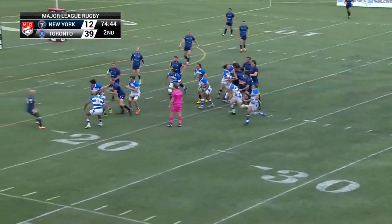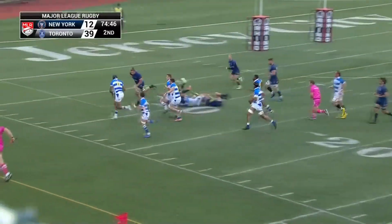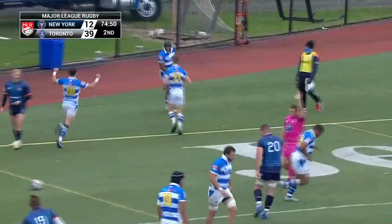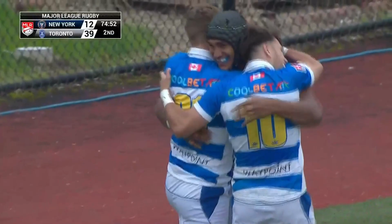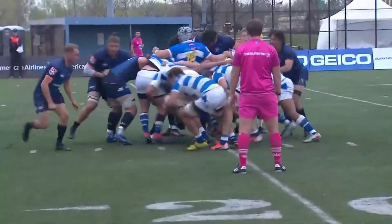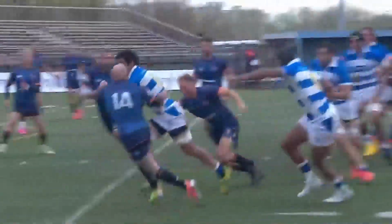There he is having to make a tackle on Thomas De La Vega, who gets it into Montero's hands. Montero heard you, Mike Petrie. He says he wants to be man of the match with that try, and that's a hat trick. The ball knows where to be, knows when to be there. Toronto now putting the New York scrum again under all kinds of pressure.